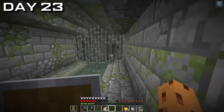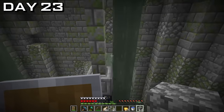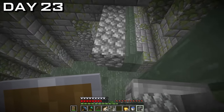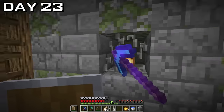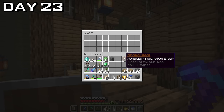I really need that. All right, but I ran into another area and it doesn't look like there's anything special in here. There is another entrance to a sewer. There's nothing else though. So this one has to be something good. All right, we are down and okay, that has to be it. Let's break these spawners. Oh, there's no spawners in here. Okay, I think we found it, guys. And yes, we found the brown wool monument.